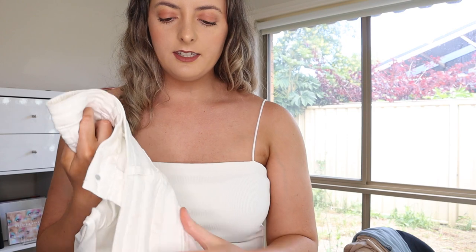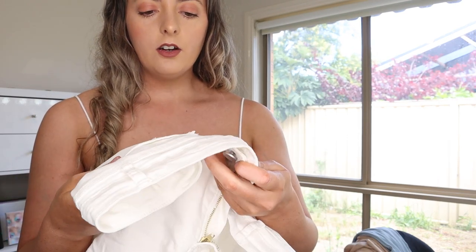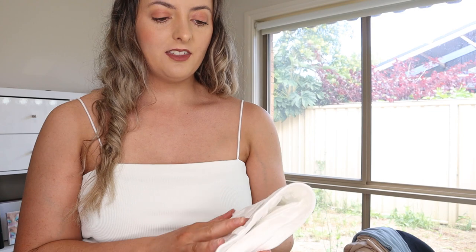So I really like them. I just got a pair, not with these, and I reckon I'll love it. And the other thing is the quality of the shorts, I can't fault. There's no stitching issues or anything. There's nothing broken or tacky. It's honestly pretty good quality.